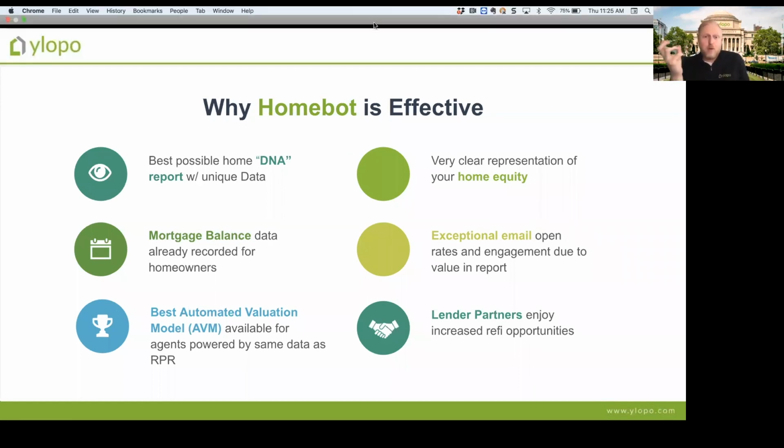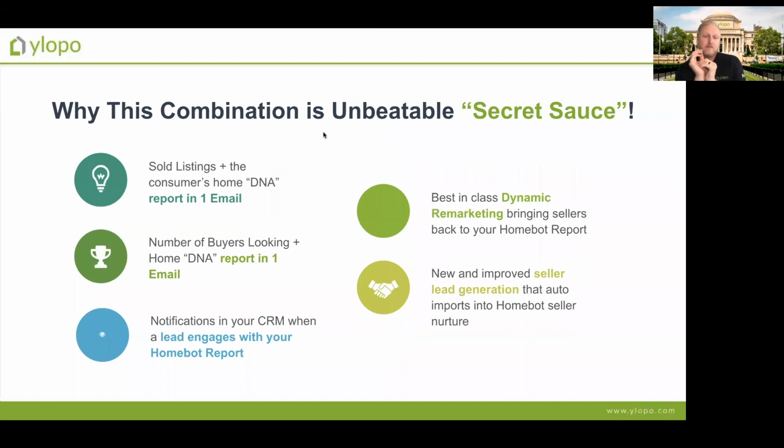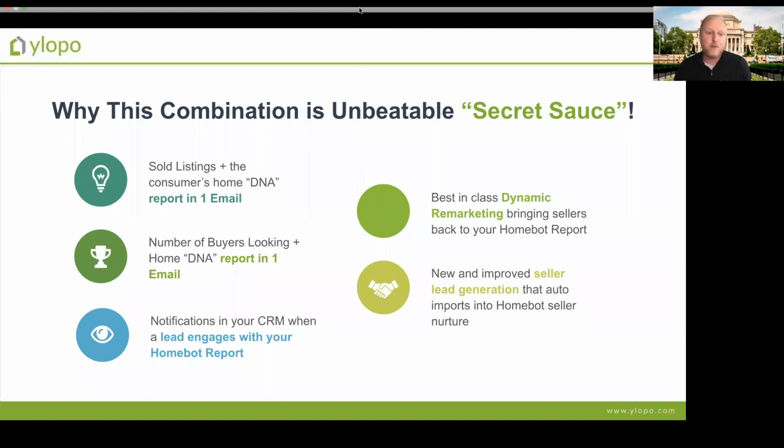But why Ylopo and Homebot is effective, in the sense of this integration, why this is such a big deal, is on the next slide. We're able to combine sold data, sold listings, and this Homebot DNA report with, I think, 5 or 6 very unique data points that homeowners are going to thank you for sending them. So now they're able to see sold listings. They're able to see this DNA report.